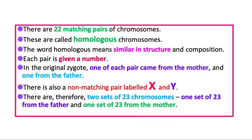There are 22 matching pairs of chromosomes. These are called homologous chromosomes. The word homologous means similar in structure and composition. Each pair is given a number. In the original zygote, one of each pair came from the mother and one from the father. There is also a non-matching pair labeled X and Y. There are therefore two sets of 23 chromosomes, one set of 23 from the mother and one set of 23 from the father.